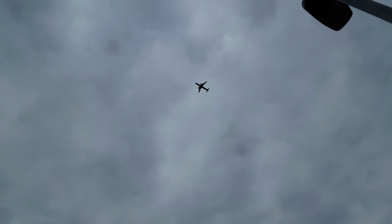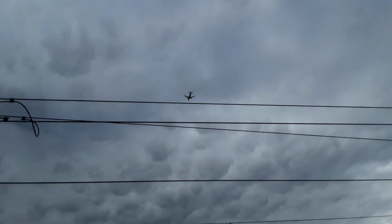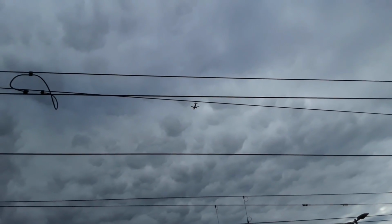In other news, there's a Wizz Air flight coming in, bound for Luton Airport. Which of course is trains and planes really, but probably can't really see it all that well. You'll just have to take my word for it that it is Wizz Air. And landing gear is down.